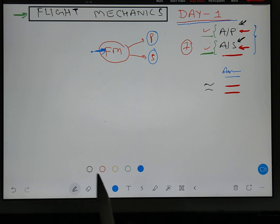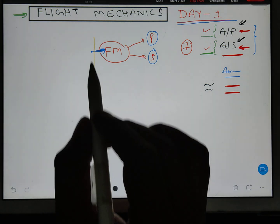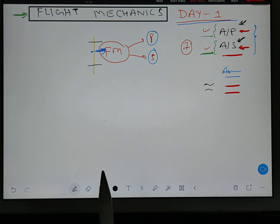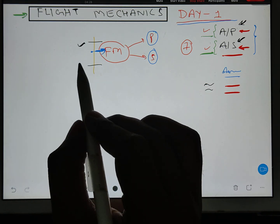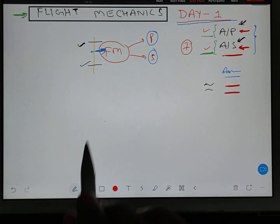Okay, it is not a tough subject, but when I say it is not a tough subject, still students are making mistakes in flight mechanics numericals. The subject is not tough, it is a fact based subject. In flight mechanics, I will categorize in this way.